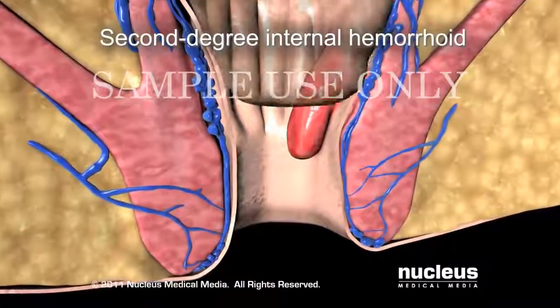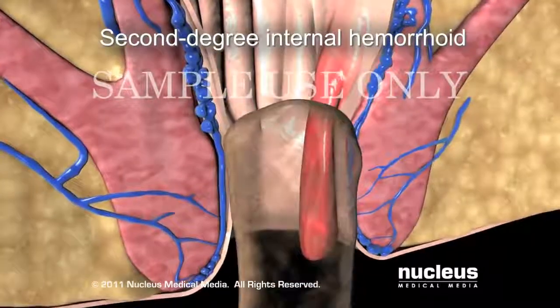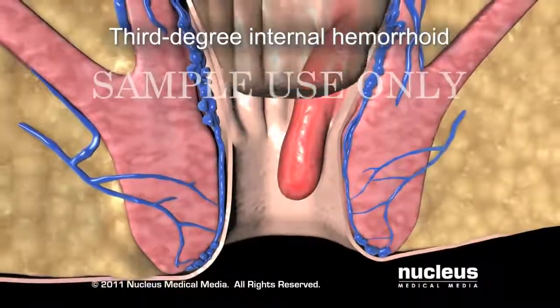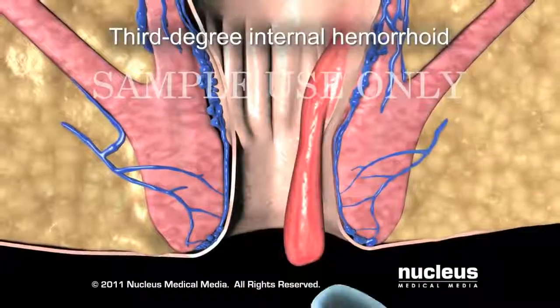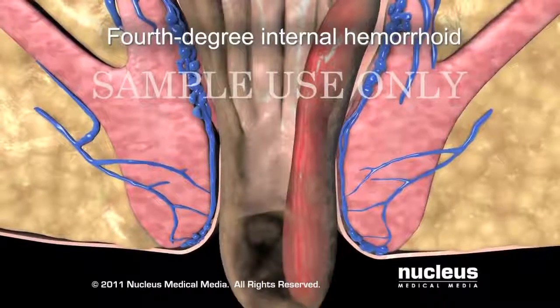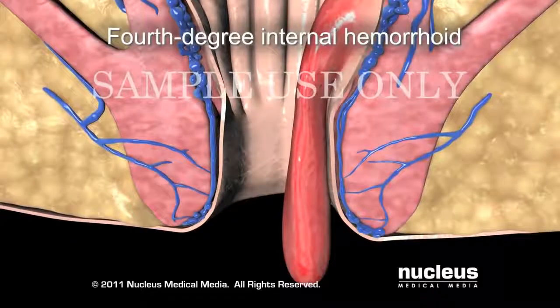Second-degree internal hemorrhoids will extend outside the rectum during a bowel movement and then return to the inside of the rectum on their own. Third-degree internal hemorrhoids extend outside the rectum during a bowel movement and then must be pushed back inside the rectum. Fourth-degree internal hemorrhoids always remain outside the rectum and cannot be pushed back in.